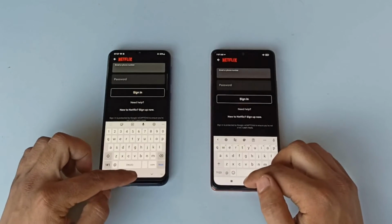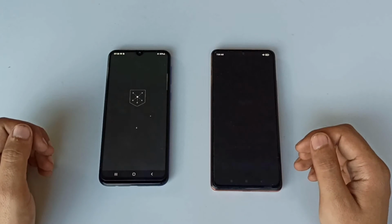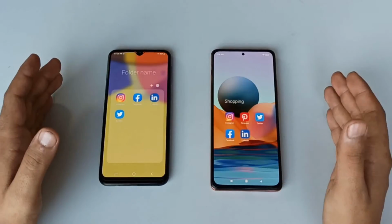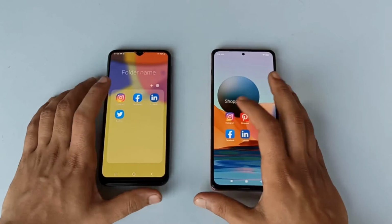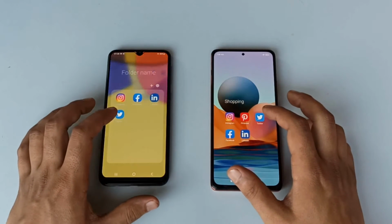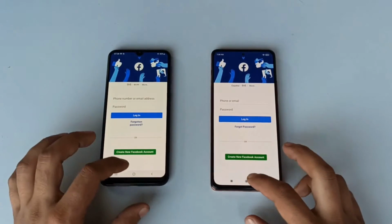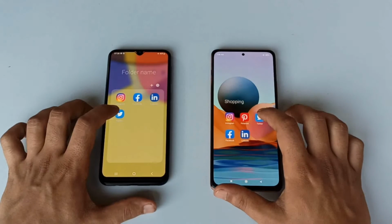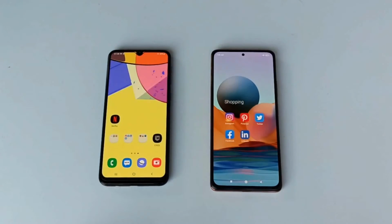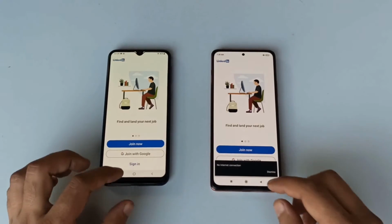Okay, so Samsung seems to be opening this a little bit faster than the Redmi Note 10 Pro. And we got Cred. Now clearly you can see that Redmi Note 10 Pro this time proving to be a little bit on the faster side. Next up we got some social apps, starting with Instagram. And again, this was very close, but felt like Samsung opened it just a little quicker than the Redmi Note 10 Pro. Next we got Facebook. Again, same difference. You can see Samsung proving to be a little faster. Let's try with Twitter. Okay, so this actually felt a little bit faster on the Redmi Note 10 Pro. And finally we got LinkedIn. Redmi Note 10 Pro opening LinkedIn a little bit faster.